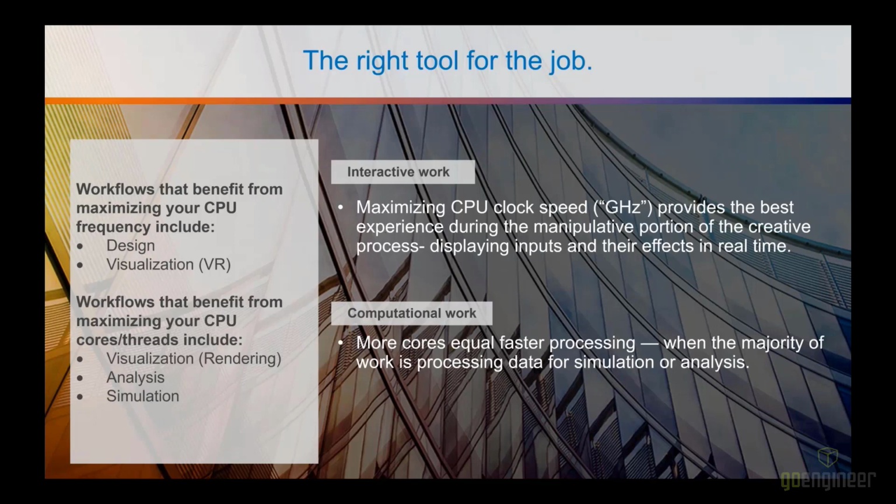Usually computational work is something like a batch process that you just hit the go button and wait for it to compute. That can be either computation on the CPU or the GPU. We can take some examples of that. For example, SOLIDWORKS Visualize is a perfect example of GPU computational work.